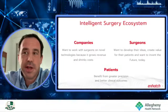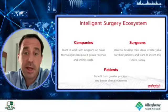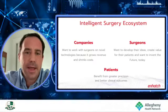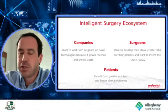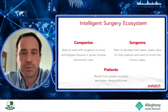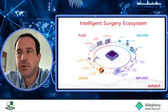In that intelligent surgery ecosystem, companies want to work with surgeons on novel technologies that can grow their revenue and their market position, and also shrink their cost. It can be both. A lot of these technologies are expensive initially, and then the cost of those declines and things get more palatable on their end for doing things like that. Surgeons just have ideas and want to develop things. Technology gives them power to assist in doing that. And patients are most motivated by their outcomes. They want better, safer surgeries. So again, we see that model of the intelligent surgery ecosystem.